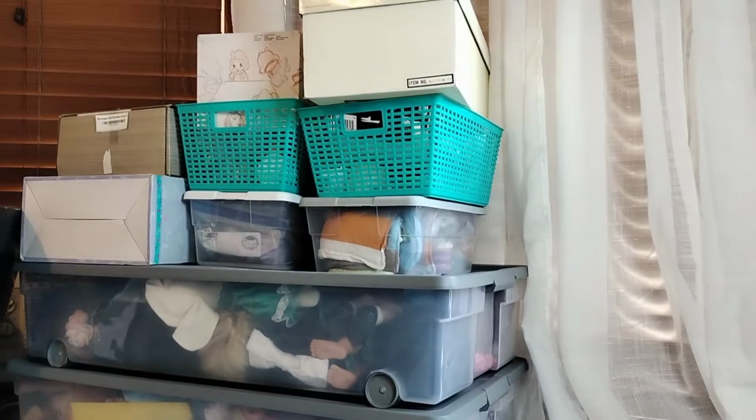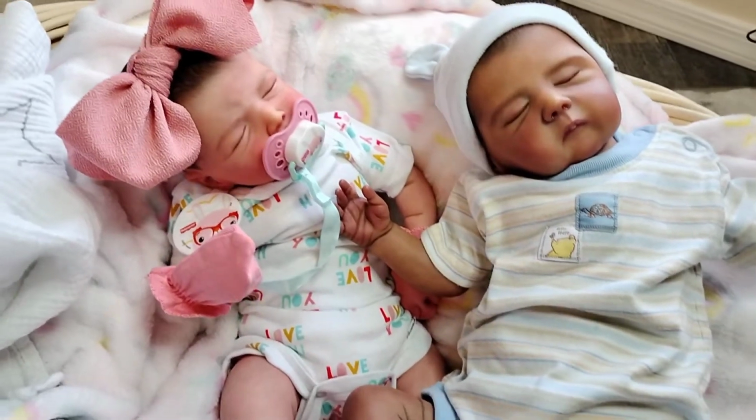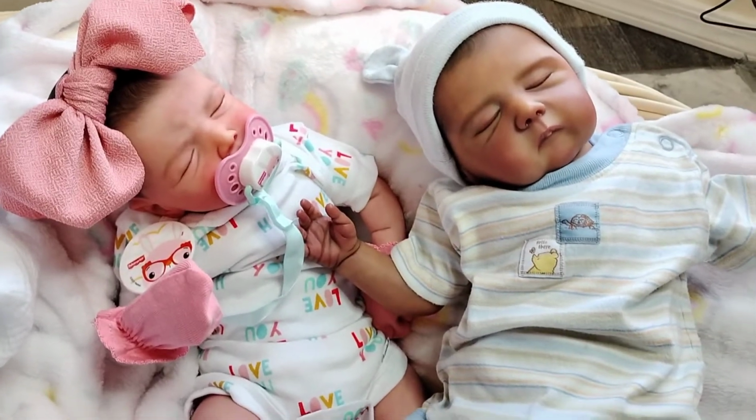We got some stuff to be put away. This is all dolls in here. See them? They're all packed in. My babies. Okay, but yeah, so I'm going to get them changed into their So Blue Dolly Sunday outfits. And I'll be right back, guys.